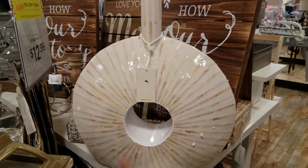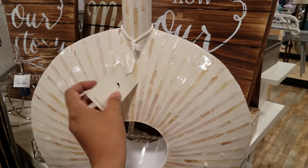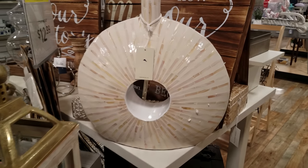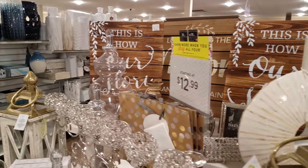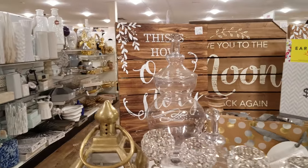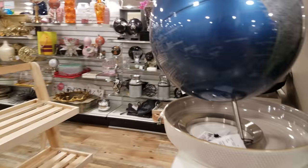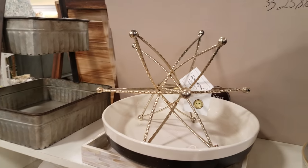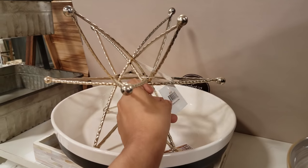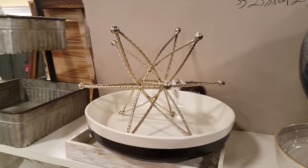And then look at this cool piece right here. That's Tommy Bahama. Let's see, it's gonna be, oh, no price. Not even gonna flip that around. Love you to the moon and back. Again, we always see that sign. Again, this is how our story begins here. Okay, so we got plenty of those here. Let's walk around. Globes, of course. Oh, this is kind of funky and cool. Handcrafted. Looks like an atom. Yeah, it does. Looks like it's going to be $17.